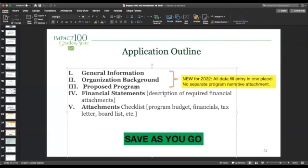So it's one platform. And then we still have the requirements around financial statements, and Susan will walk you through those in a bit. And then there's also the attachments of the program budget, those financials, the C3 tax letter, and a list of your board members along with their qualifications and titles. All right, so now I'll hand things over to Louise to walk through the application in greater detail.